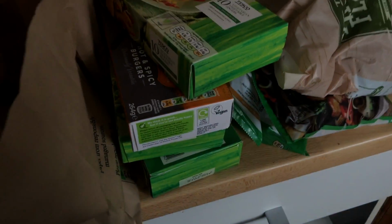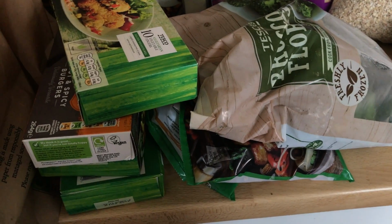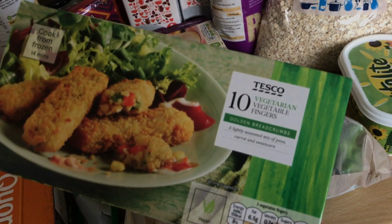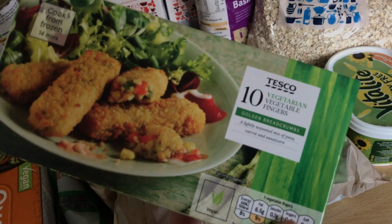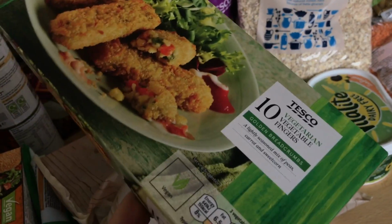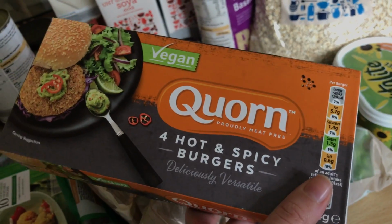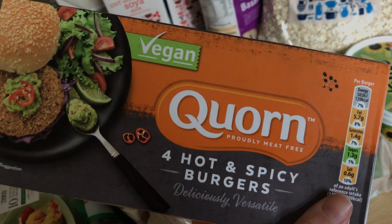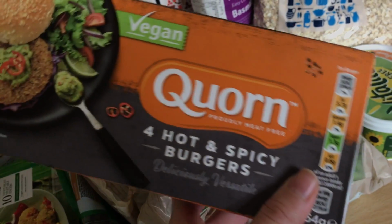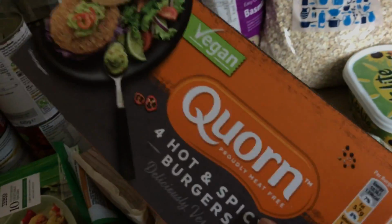So now moving on to my frozen bits, there were a few substitutions and a few things that didn't come for these. But first of all, I got 3 lots of these vegetable fingers. These are again for Will. He has these for lunch pretty much every day. I don't really eat these, but got 3 packets of them. I then got these corn hot and spicy burgers. These aren't really a regular thing for us, but I just thought I fancied trying them out. So we're going to have burgers with these at some point with those burger buns that I got. And there's 4 in this pack and they are vegan.